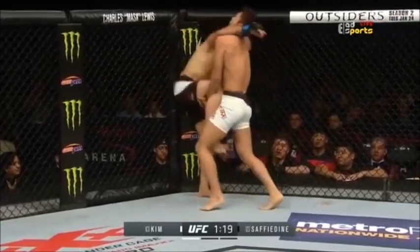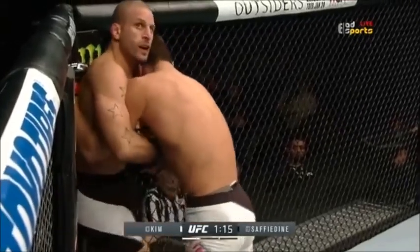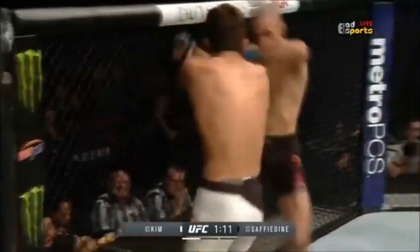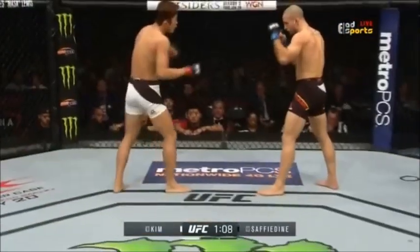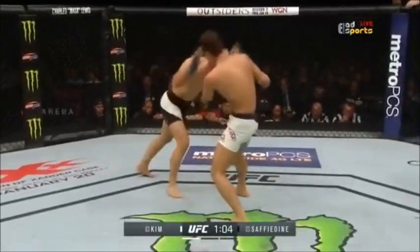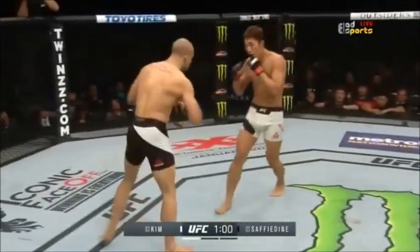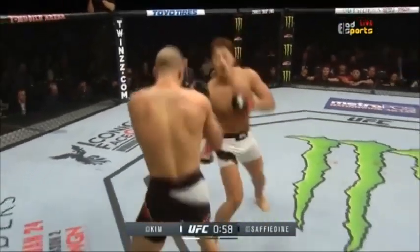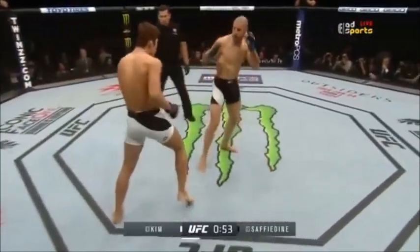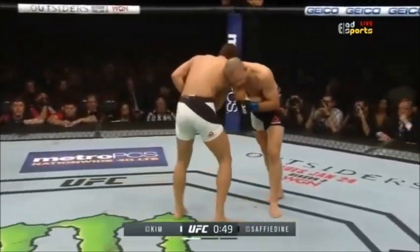Working for the single here. Saffiedine looks up at the clock. Clinch game. Good knees. Saffiedine covered up and came in. Yeah, we've seen very few kicks from Saffiedine. There goes one. But that's most likely because of the strategy coming in against this great judoka. Southpaw. Pressure again by Kim.